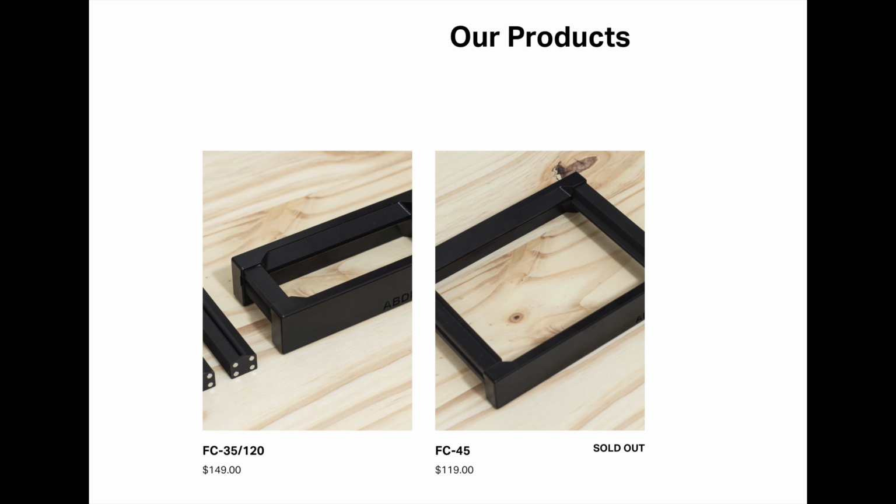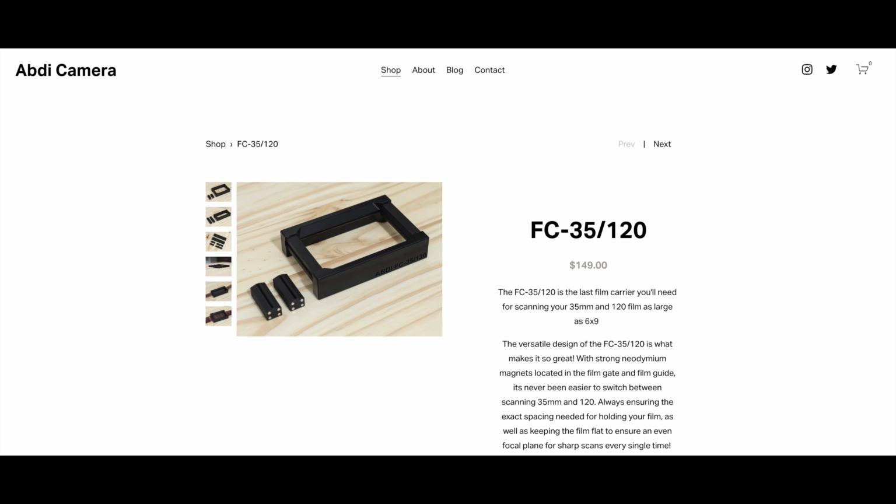And then the last news is the Abdi Camera film holder. Abdi Camera reached out to me. They're based in Florida and they're making a film holder for scanning or digitizing your film. They have a 35-120 version that's $149, which is extremely inexpensive. And they have a 4x5 version, which is a little bigger, of course, because 4x5 is bigger. So if you're into film digitizing and you don't want to get it digitized from Lomography, or maybe you don't want to go for the high-end Negative Supply, he fits into that middle for $149 for 135 and 120 format. It works with magnets, so you just change the magnets and the pieces and it becomes wider or slimmer for 35. It's pretty cool. So I highly suggest you check it out. I have no idea how it works yet. He's going to be sending me one to test and review very soon.